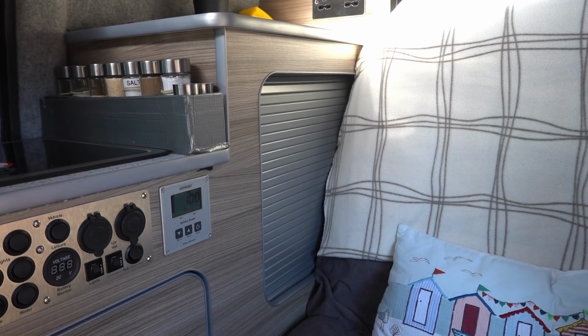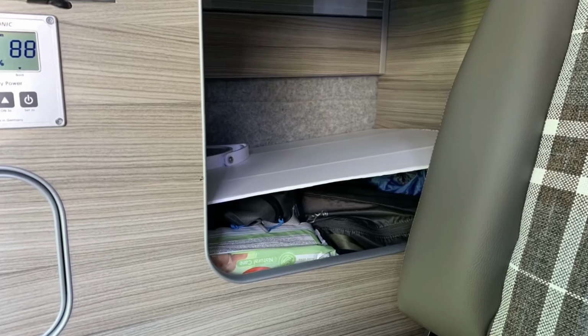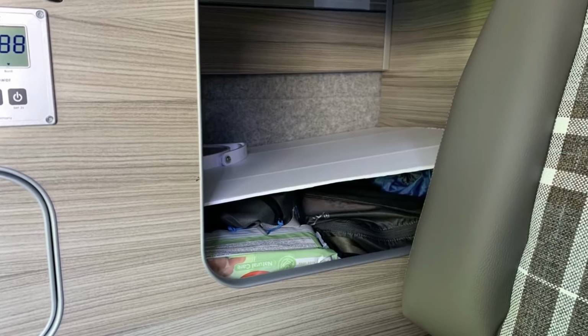So the other cupboard we've changed is the cupboard where we keep all our clothes. And how we had that set up before, we had a piece of cardboard which we used as a shelf across the middle.